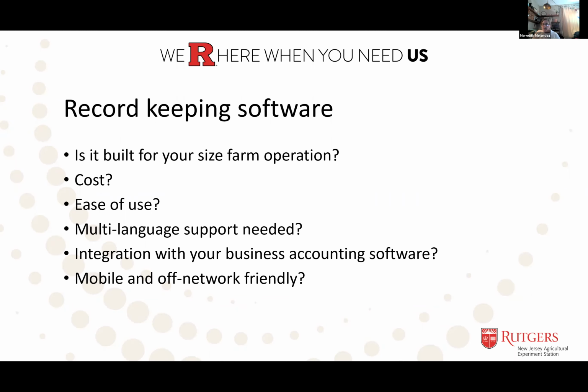The other issue is cost. Some of these, it's going to be several thousand dollars a year as an initial fee. And then there are always lots of add-ons for additional things that you might need to keep records of and track on your farm. Ease of use: the cheaper ones tend to be clunkier and harder to use. And we do see more and more multi-language support coming through with the software, recognizing that people using the software might not always have English as a first language. Spanish seems to be the most common language for that multi-language support.